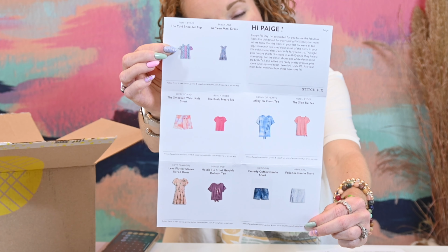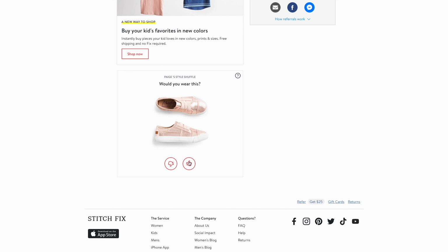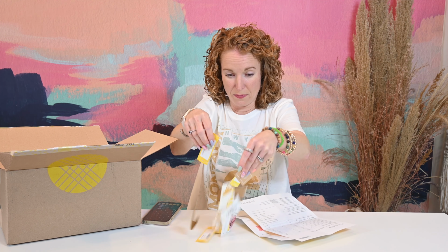As you're going to see here, she got some great items. She got 2 dresses, 3 shorts, and 4 tops. Here is the overview. It talks all about the products inside, a little note from my stylist and all that good stuff. I did 0 work. My youngest loves it so much. She answered all the questions, did her style swipes with thumbs up and thumbs down, and then ordered her box. She literally left me with a pile of tags and that's it. So if you want to see my youngest's epic StitchFix Kids try-on, here you go.